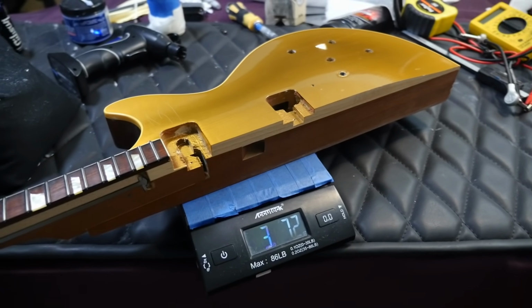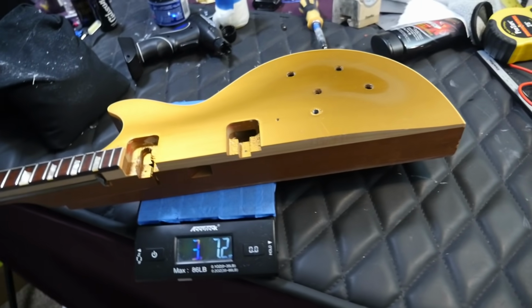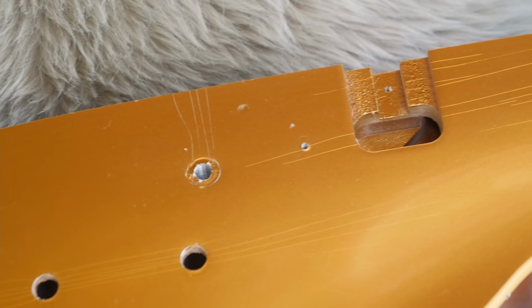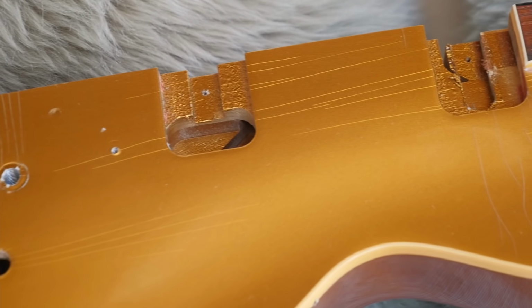And if you want to talk about light, you won't find lighter than this, 3 pounds, 7.2 ounces. Let's go ahead and hear how the legendary half guitar sounds, invisible strings and electronics and all.